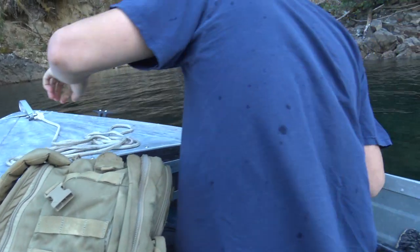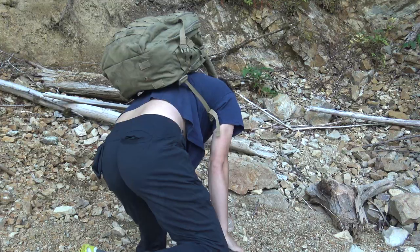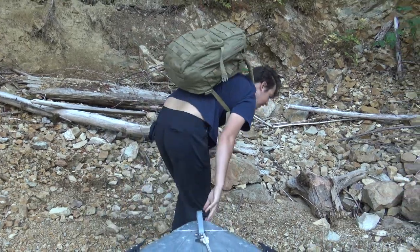Oh yeah, and pretty deep in here. It's a good fishing hole in here. Didn't even touch. Oh, didn't even touch.